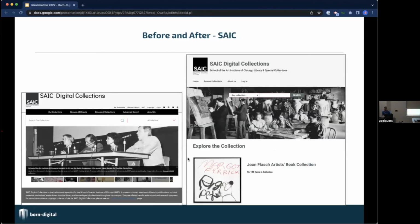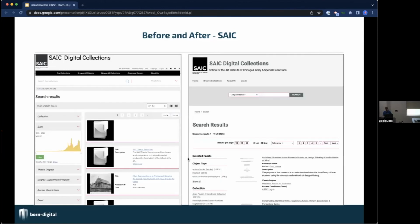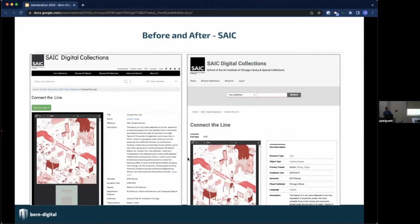On the left is the Islandora 7 site, and on the right is the new Islandora 8 or 2.0 version. I still trip up on that. This was a custom object theme because the client wanted their metadata side by side with the object viewer, even though it made the object smaller.